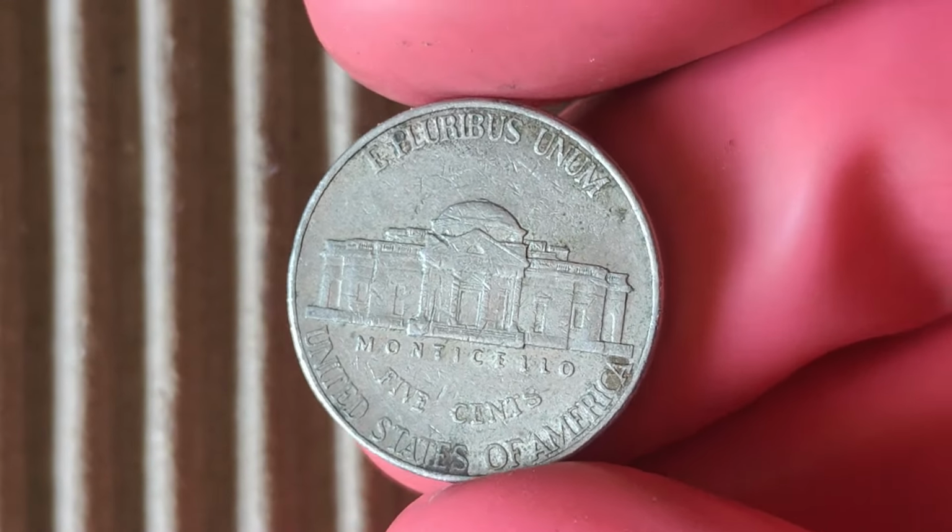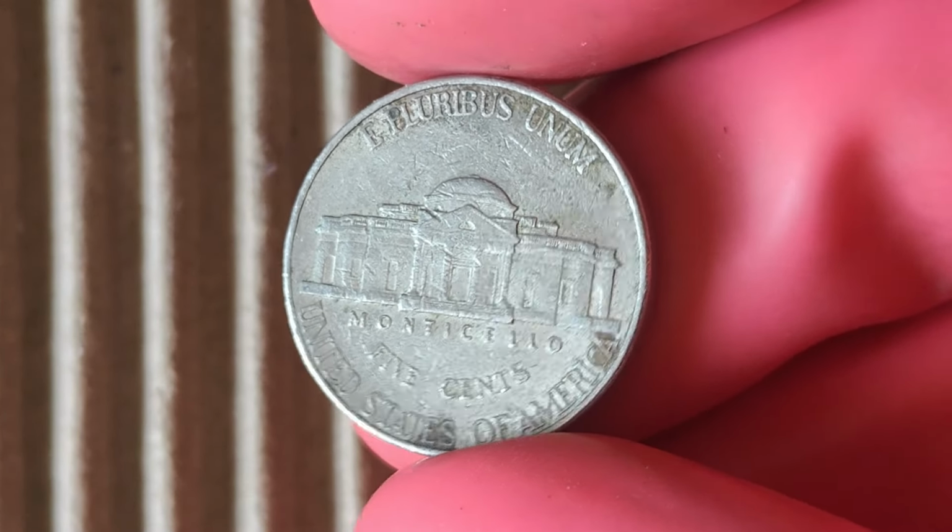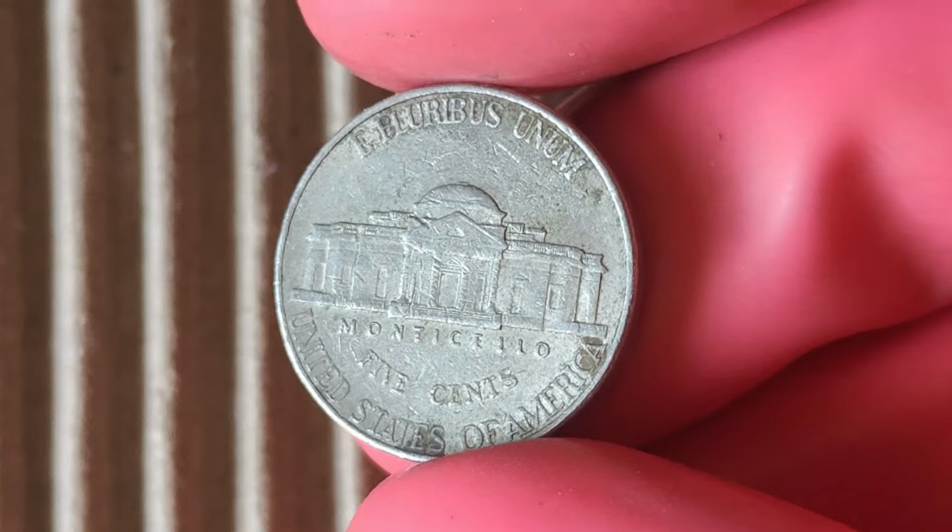Is the design well centered? Are there any signs of off-center minting? Is the metal color strange, or lighter or darker than usual? These could all be signs of rare variations.